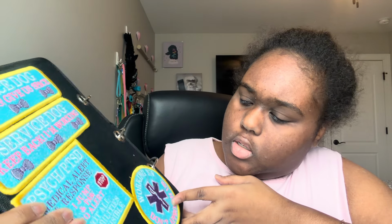Maybe not the top ones, but this one says psych PTSD medical alert and response, a jump and pod alert, not all disabilities are visible. And the circle one says working canine, don't approach us, and then it has the purple. So I want to get these remade, but in the new colors, which are the purple, blue, and green. So yeah, I hope to get these remade. I don't know who I'll get to remake them for me, but I'll get them remade.